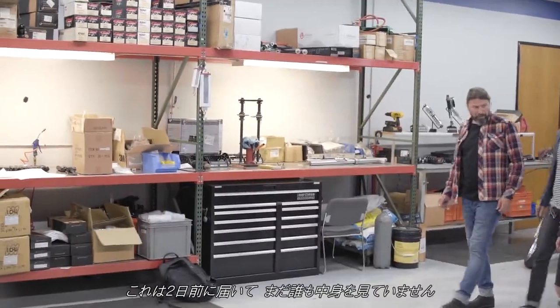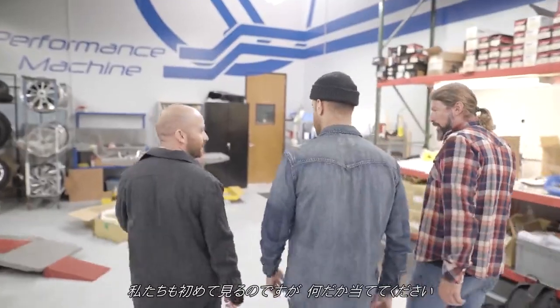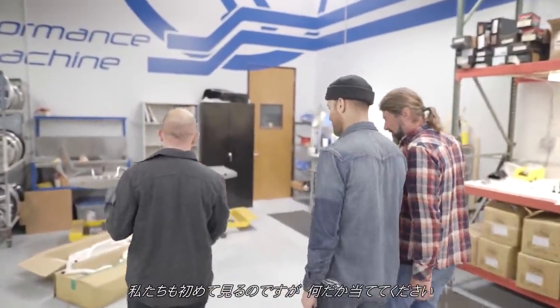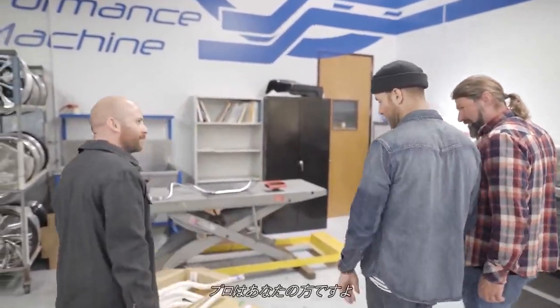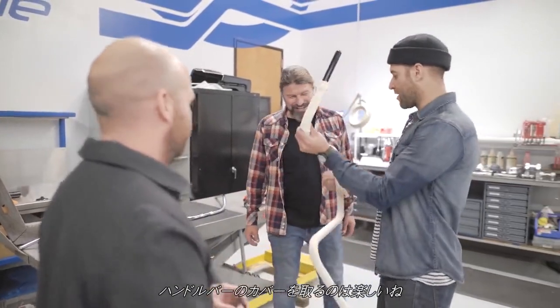This just came in 2 days ago. No one's seen these yet. So this is our first look, and you tell me what it is. Tell me what you see. You're the professional here. Cool. You know, handlebars are super important. Whoa. You do the honors, man. You do the honors. I love taking off the handlebar sock.